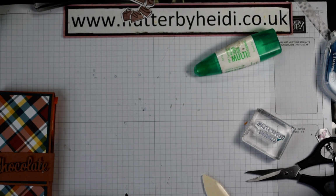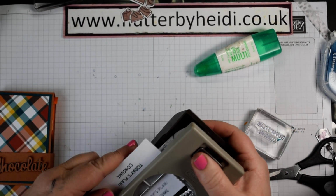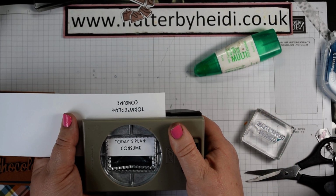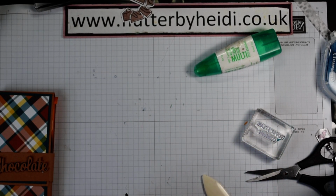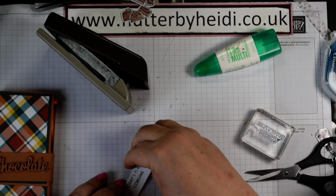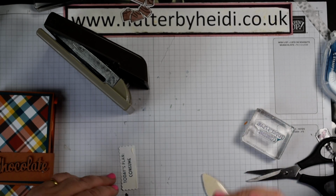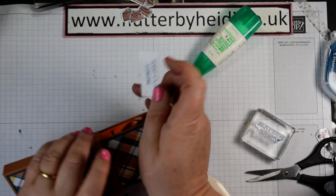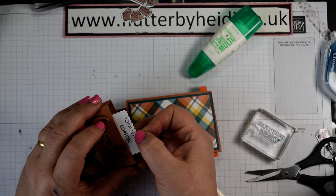With photopolymer stamps, if you press down a bit hard, and it's why I tend to use my Stampin' Pierce mat, it just distorts, and you don't want that. So all I'm doing then is lining that up with the centre and punching that out. And then to add this, all I did was just add a fine little bit of glue and pop that just behind centre there.